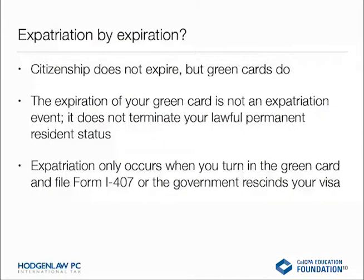It's very uncommon for the government to do this for you. Now, a lot of times I've had the question, okay, my green card expired, so I must have expatriated. That's actually not the case. Citizenship doesn't expire, obviously, but green cards do. And when your green card expires, that does not terminate your lawful permanent resident status, so the clock is still ticking on your long-term residency years. So if your green card has expired, you have not yet expatriated. You actually have to turn in the green card and file Form I-407, or the government takes away the green card, one or the other. But in either case, it doesn't happen when it expires. There has to be some other event, either you turning it in or the government taking it away.